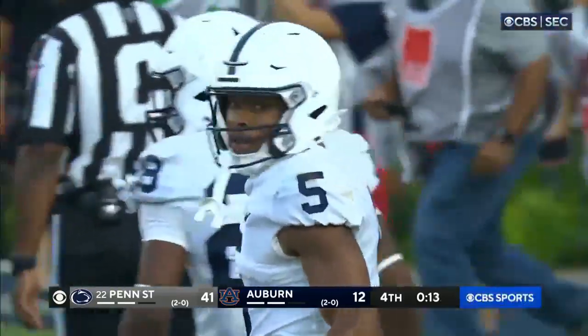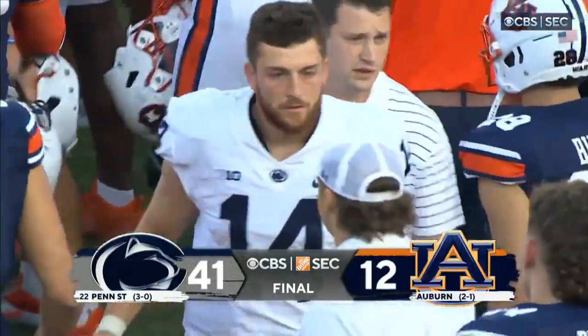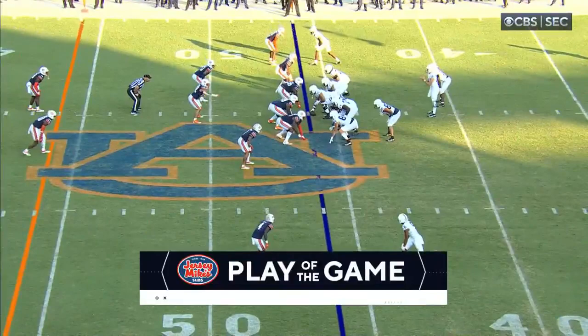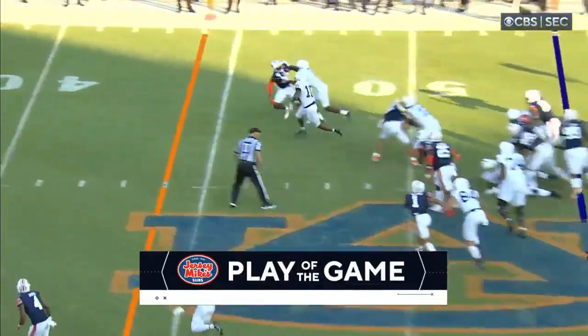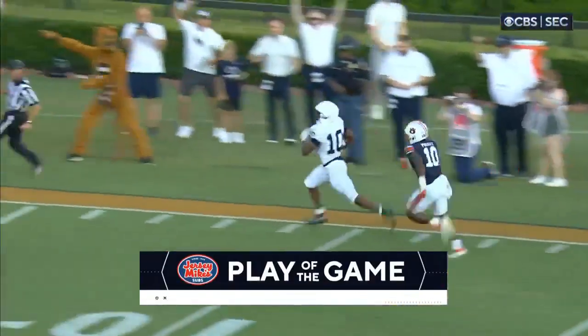All Nittany Lions today, and their fans. Now it's time for our play of the game, presented by Jersey Mike's Subs. We were just talking about kind of containing Nicholas Singleton in this game, and then he said, "You're not going to get me. I'm gone."